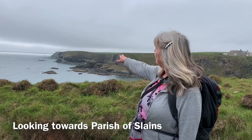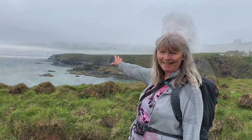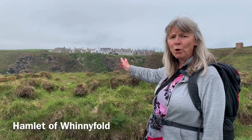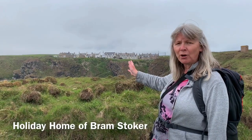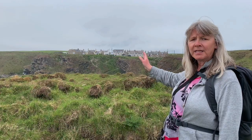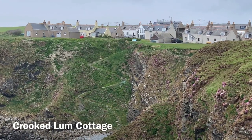Over there in the distance there is the area that I was actually born and brought up in, the parish of Slains. This area here behind me is the hamlet of Whinnyfold, or as locals call it, Funny Fall. Quite extraordinary really, because Bram Stoker, the writer of Dracula, rented a cottage here, and it's called the Crooked Lum, and it still stands today. The Crooked Lum.